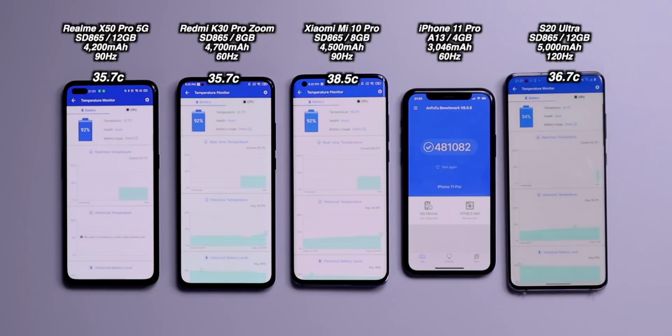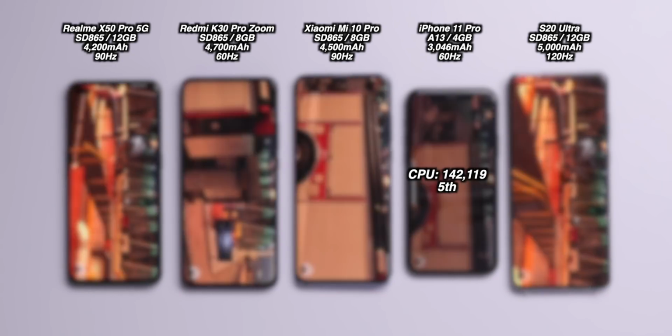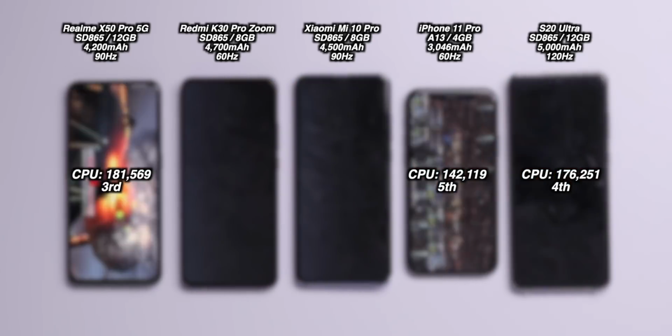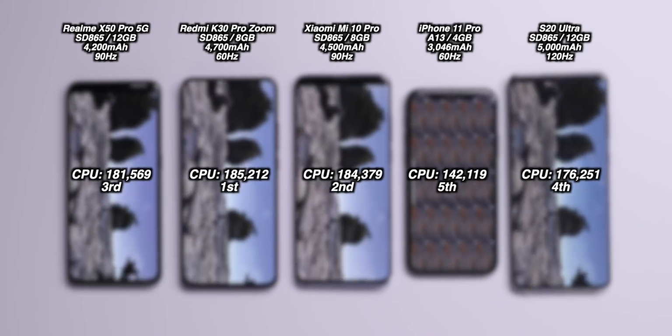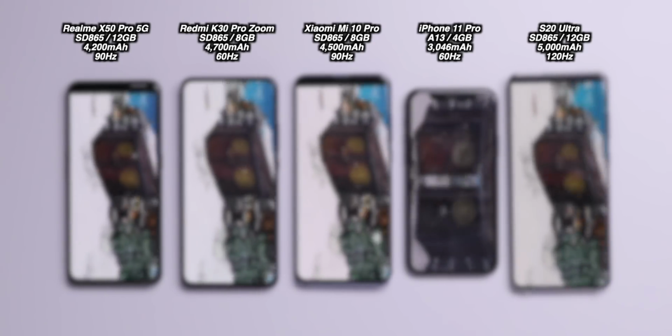When it comes to the temperature performance of all the batteries, we can't get a result for the iPhone on the iOS version, but it seems like the Redmi and the Realme did best. When it comes to the CPU scores, we've got the iPhone in 5th apparently, Samsung 4th, and in 1st place actually is the Redmi K30 Pro, a little bit ahead of its more expensive brother, the Mi 10 Pro.